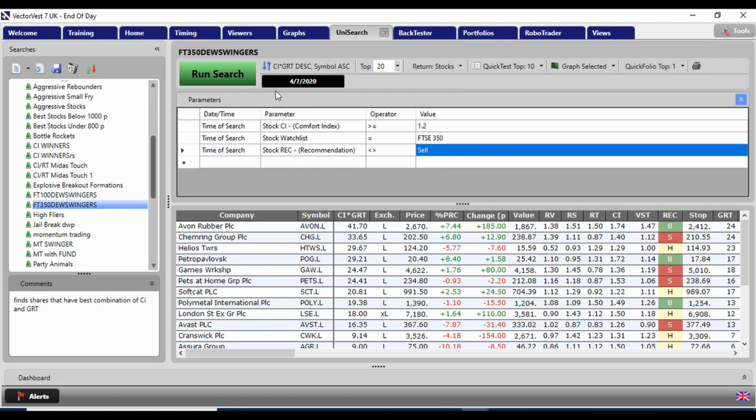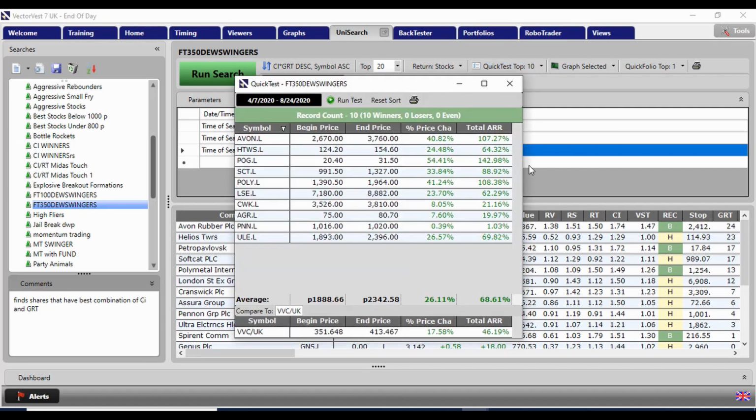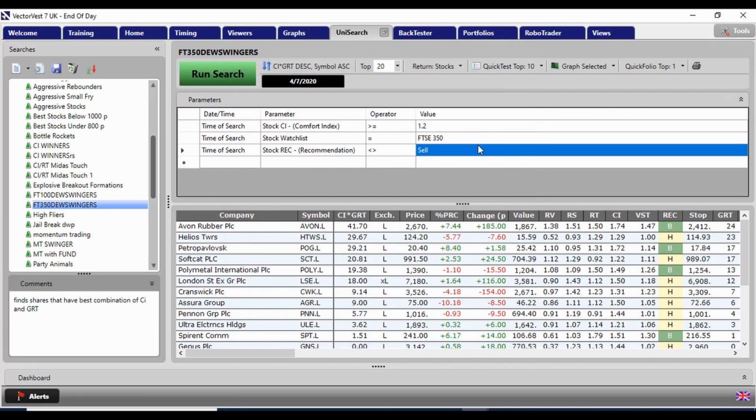That was easier to do, and unfortunately, when you're bottom fishing, invariably at times you're bottom fishing in shares that have sold off incredibly. So that search, that's what came out of it. And if we quick test those, we can see it hasn't done quite as well, but nevertheless it's done significantly better than the London market itself, up 26%, the market's up 17%.